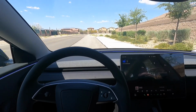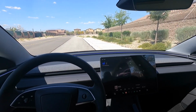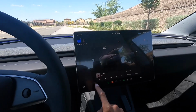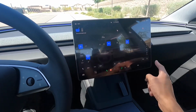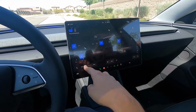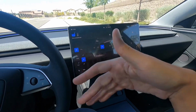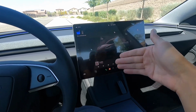All right, next up, I want to talk about features. So this car does have a few features over the RS3. For one, it has ventilated front seats. If you go into the climate screen here, you can see I have my ventilated seat on level 1 right now. It has ventilated and heated seats for the driver and passenger. The RS3 is only available with heated seats. And let me tell you, these ventilated seats actually work. It doesn't just blow air, it actually blows cold air. It's a good ventilated seat.